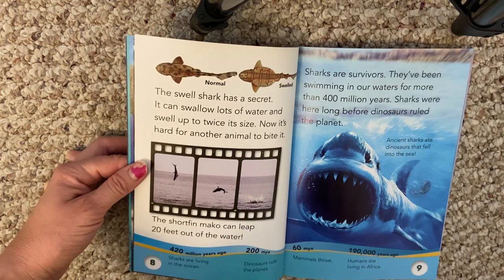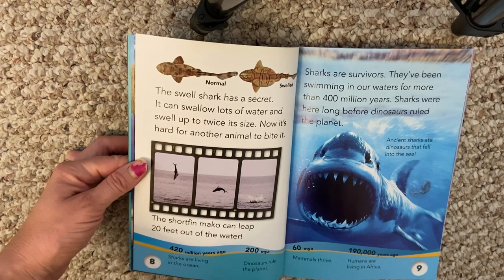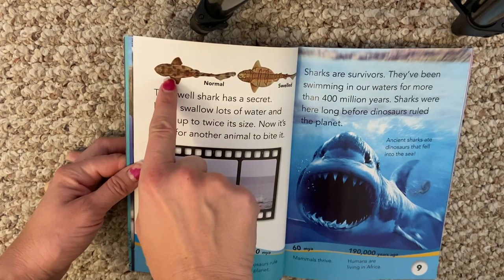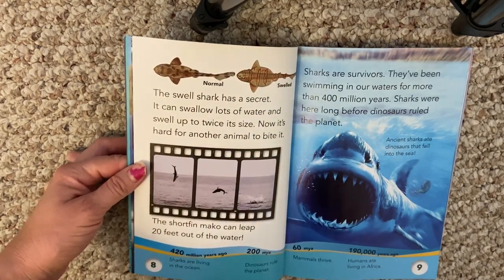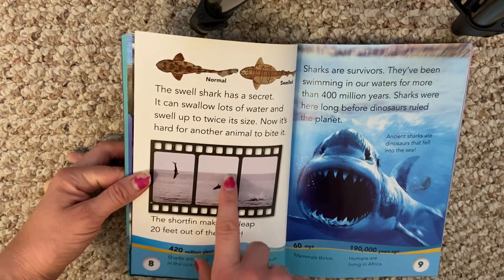The swell shark has a secret. It can swallow lots of water and swell up to twice its size. Now it's hard for another animal to bite it. The short fin mako can leap 20 feet out of the water. So here it is, the swell shark. This is normal, and this is what it looks like swelled. So those captions let us know about the swell shark. And here's the short fin mako. Look at how it can leap out of the water.